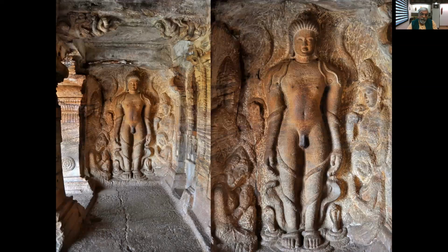The last cave in Badami is a Jain cave, which is replete with beautiful depiction of various Jain deities. This again is a very intricate depiction of Bahubali.